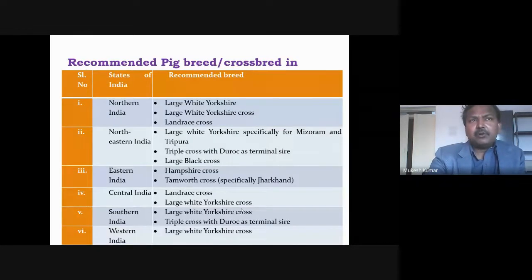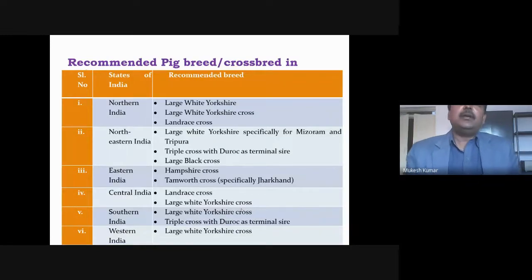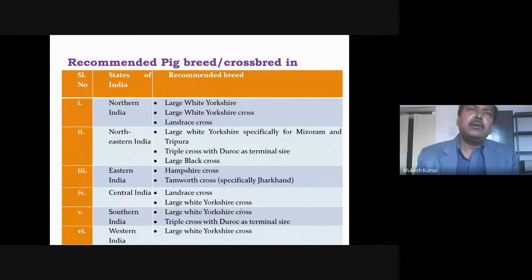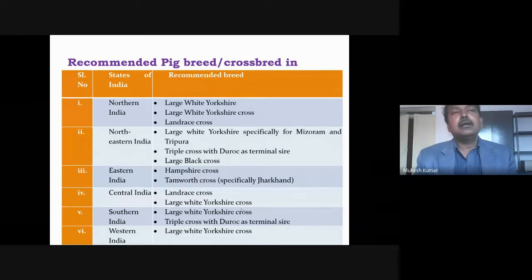So if we talk about pig breeds, in the case of livestock, breed is very important. And breed is also recommended on the basis of agroclimatic conditions of the areas. We may not recommend all the breeds for all the areas. So these are some recommended breeds of pig for different states of India. Suppose in northeastern states, the Landrace and Large White Yorkshire are recommended, and their crosses also. In Northeastern India, Large White Yorkshire are triple crossed with Duroc and Large Black.